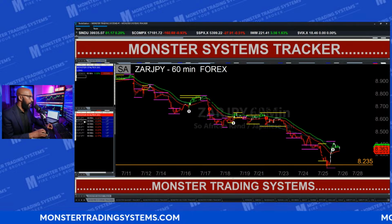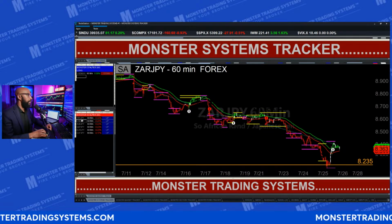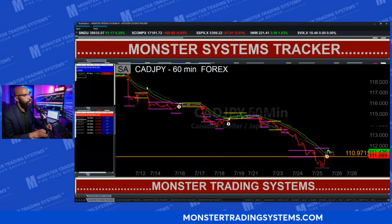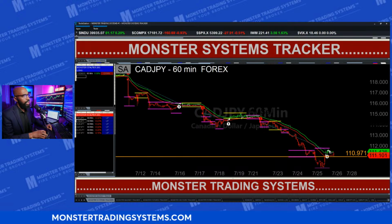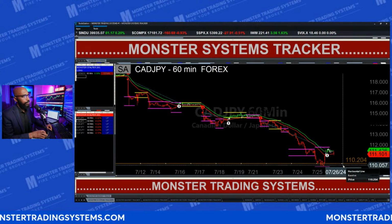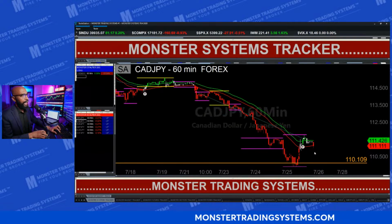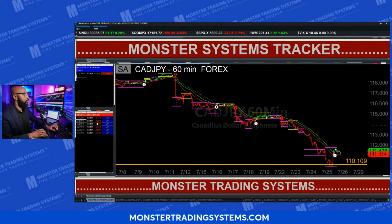So ZAR yen close the trade. CAD yen, all right, same thing. So short here, buy to cover, short, buy to cover, short, buy to cover. And we have, all right, red candles coming in, wait for the next short.